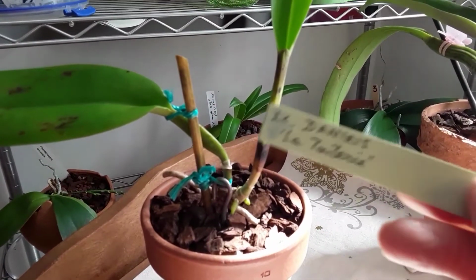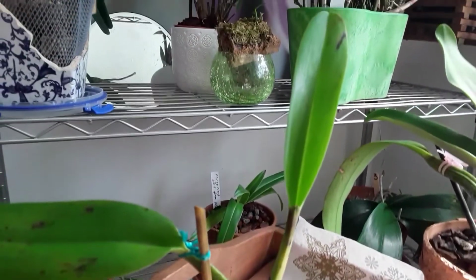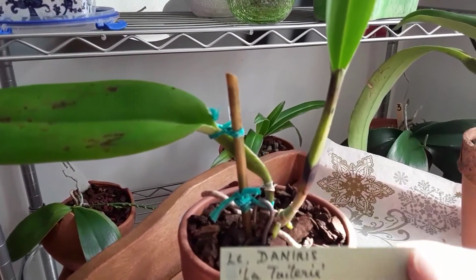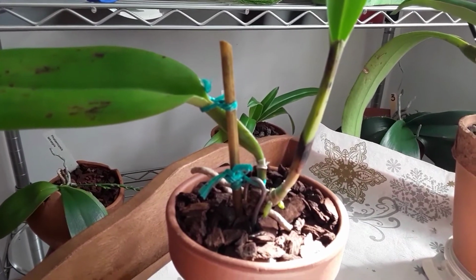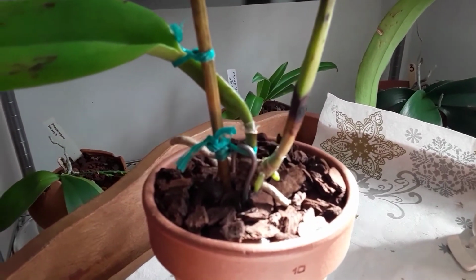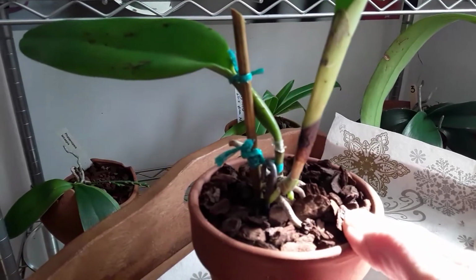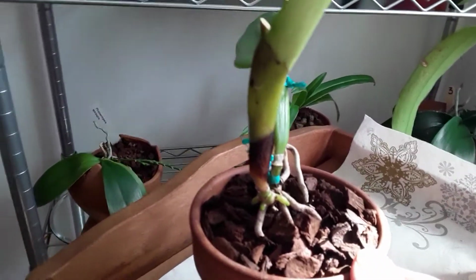You remember this Cattleya I'm showing you now? This is the one that was infected with Fusarium, and I cut the infected part off, and that's in another little tiny pot down there, because I didn't want to just completely throw her away. This one is doing fine.